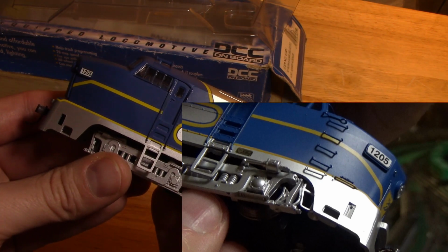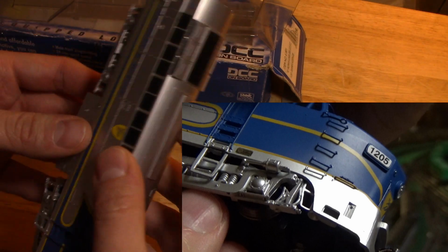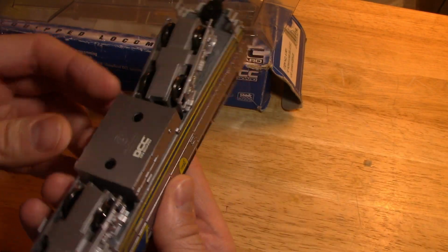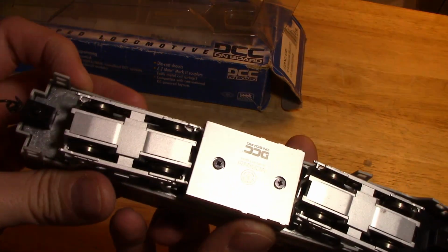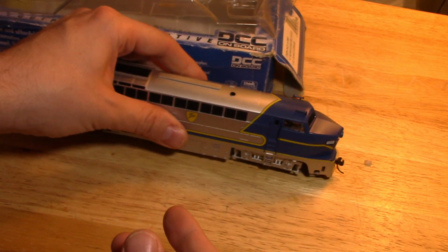Another missing detail on the nose here is the builder's plate. The locomotive is also severely lacking in underbody detail, but then again, what'd you think this was? A Rapido model? Okay, I'll stick to my day job.